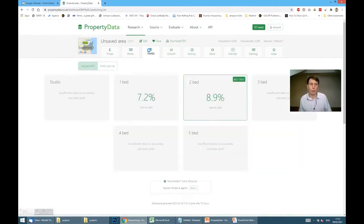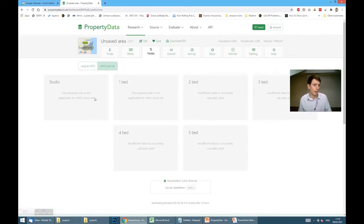The other bit here, look, I can just click on yields in this area. So a typical yield for a 1-bed is 7.2%. And for a 2-bed, it's saying what the best type of property to buy is, 8.9%. You can also do the same for a HMO roomlet, if the data is available. It doesn't seem to have it for this one.